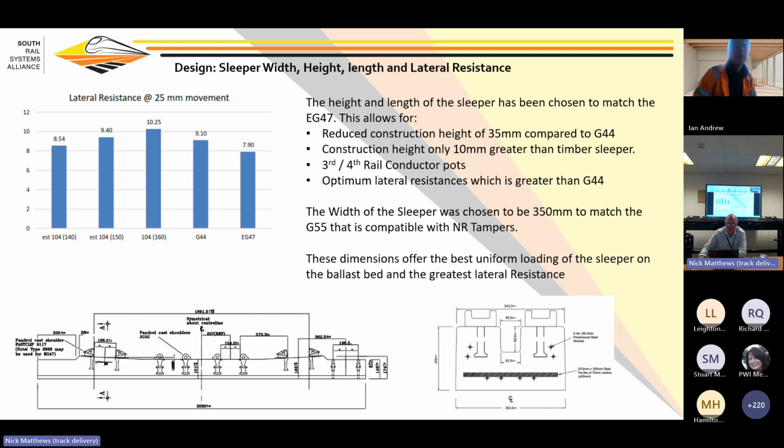But that one sleeper design still outperformed both the G44 and the EG47. The maximum width we could go to, because obviously the wider the sleeper, the better the lateral resistance, was what was compatible with our current Tampa fleet, which we know to be 350 millimetres, the same as the G55 cable management sleeper. So that's how we ended up with the dimensions of the sleeper, by combining all those things together.